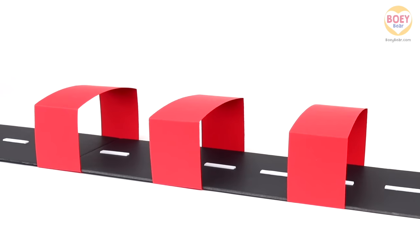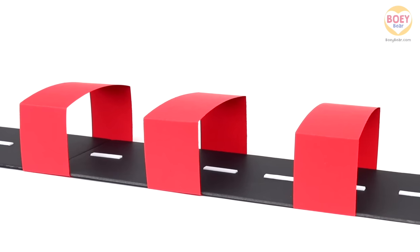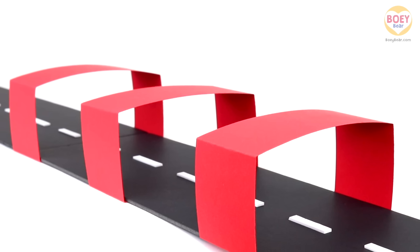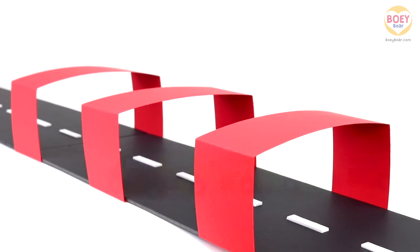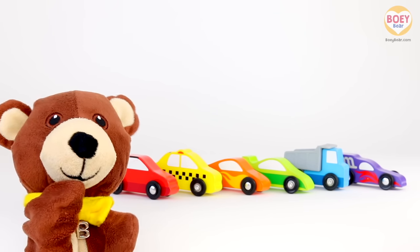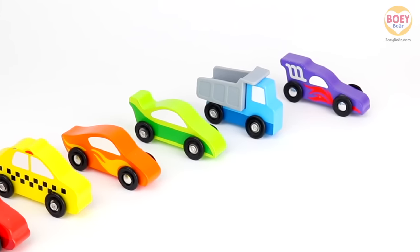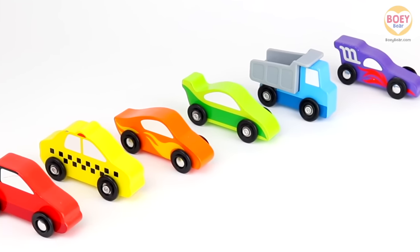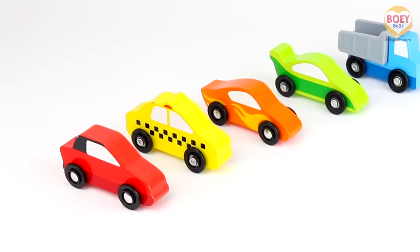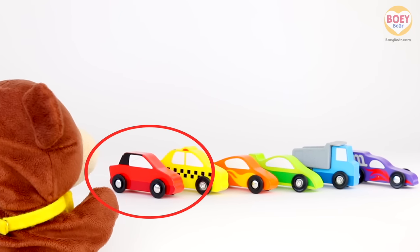We have lots of bridges. What colour are they? Do you know at home? Red. Well done. Can you find the red car? Point to the red car. Here it is. Red.